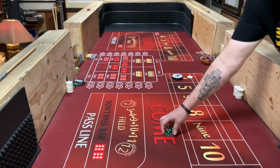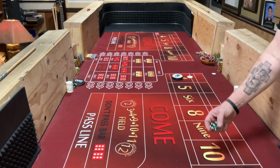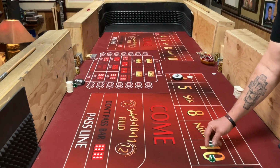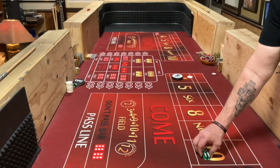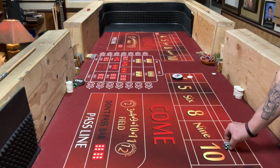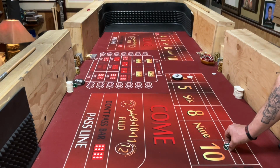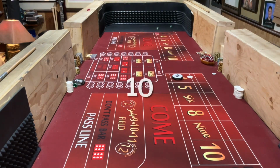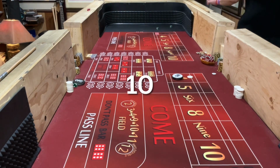I was expecting it to bounce, I don't know, just a hair more. Tell me in the comments what you guys think. Is that your table about the same? A little bounce, a little more? I don't know. It's going to be a 10, an easy 10, 6.4.